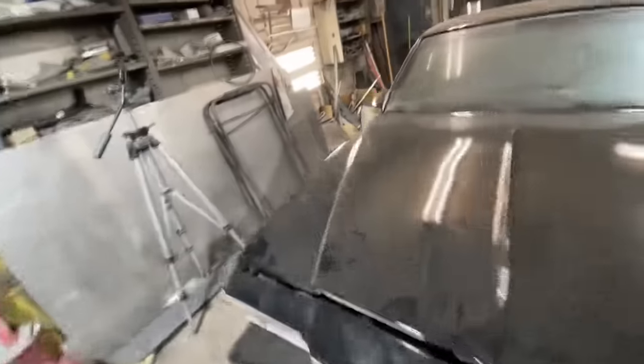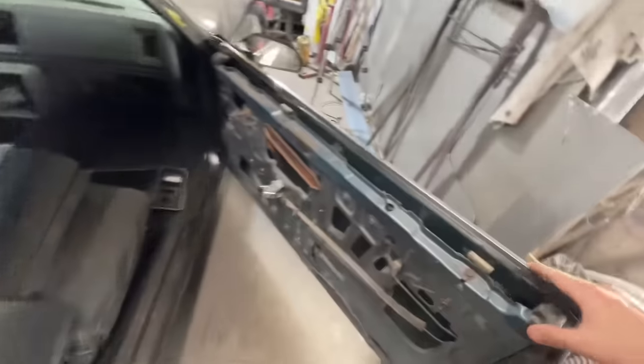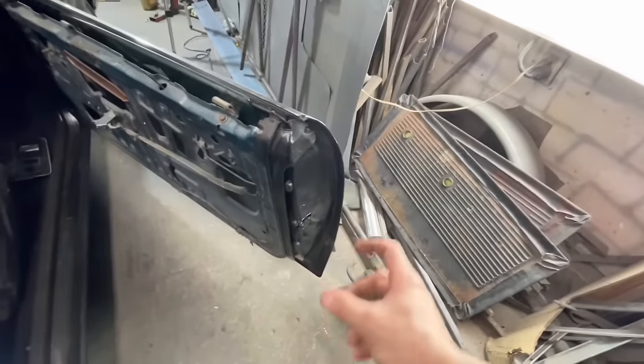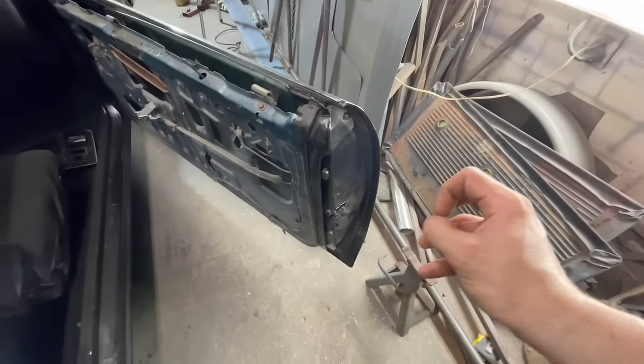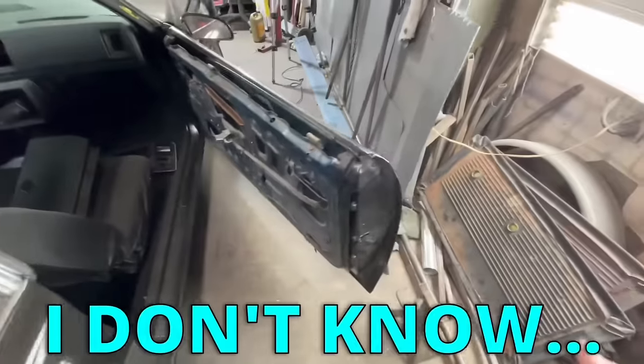The only thing I want to do now, and then we can basically take our drive tomorrow, is fix this damn door. And I don't know how to fix it because I mess with it a bunch. I've soaked it in WD-40 a bunch of times. I think what happened was it was already closed and then it got slammed, so it really closed really bad. I don't know. I'm going to mess with it.